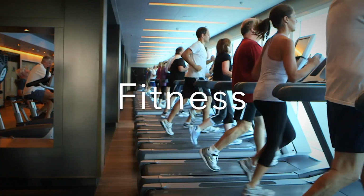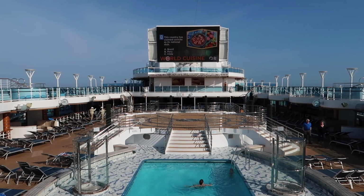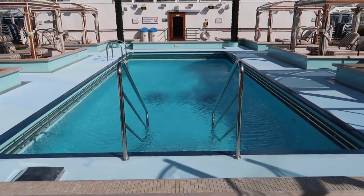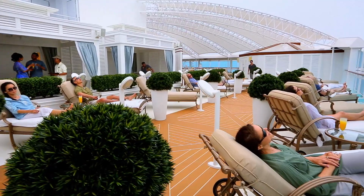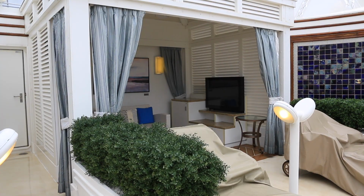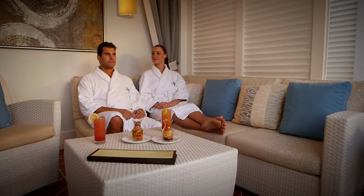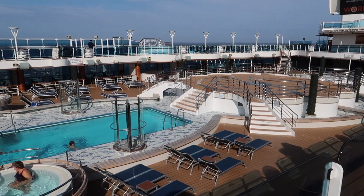Now, in terms of fitness and the outdoors, first of all, of course, there are swimming pools. The fountain pool, which is where the Movies Under the Stars are, and then you have the retreat pool, which is actually my favorite pool, towards the front of the ship and near the sanctuary. The sanctuary is a premium area, so you can hire a cabana or beautiful lounges here and relax in a more quiet and peaceful area if you don't want to hang around by either the retreat pool or the fountain pool.